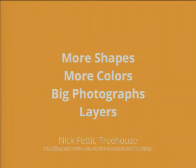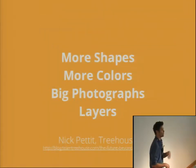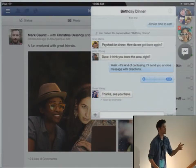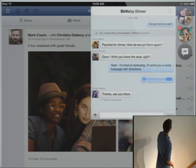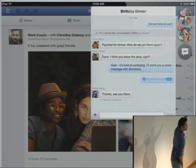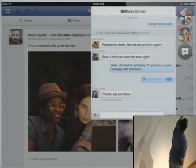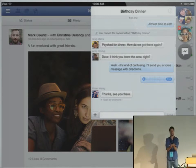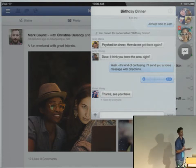Nick Pettit from Treehouse, a learning provider, has four predictions for the next step after flat design. So it will be more shapes, more colors, more big photographs, or layers. An example for this layer approach is that one. You can see that you have the layer of the application itself, and then you have these persons up there, the second layer, and when you click a person, you have the conversation with this person. So it's not only having a modal, for example, it goes even deeper. You have different stacks, a story that you click through.